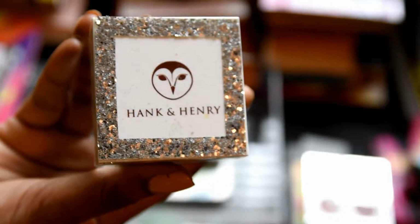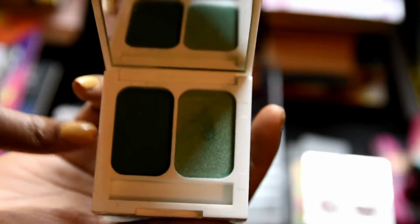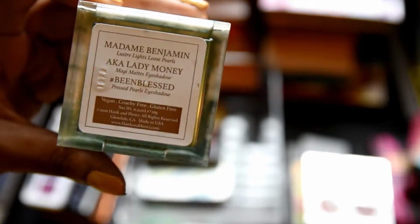This isn't really a palette, but I had no other place to put it. This is actually a pigment and 2 eyeshadows on the top from Hank and Henry. I love this situation. It's a really good formula. These are really good formulas. If you did not know, the pigment is messy as always, but it's actually a really good formula. And this one is in AKA Lady Money, I think.